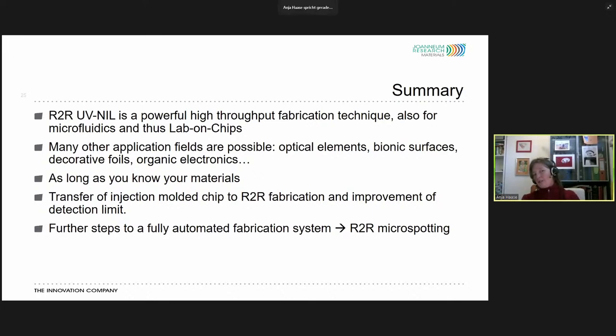With roll-to-roll UV imprinting, you can have many other applications, which I didn't show, but optical elements is one, bionic surfaces, decorative foils, and organic electronics. As long as you know your materials, and that's also a know-how we have in-house. Then I showed you that the transfer of injection molded chips to roll-to-roll fabrication is possible, and that we have set a further step to full automation of our system with the roll-to-roll microspotting.